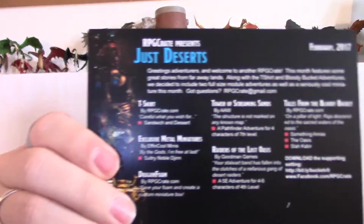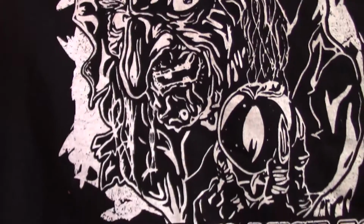Sharp object. Yeah. Right on the top, we've got the monthly card, which includes a list of everything that's inside. And I can see a t-shirt. So here is the RPG Crate t-shirt for this month. It's got a very interesting design, and I like the color, and a very interesting slogan. It looks like some sort of hag or some such. Looks an awful lot like the hag from Snow White and the Seven Dwarfs by Disney. And it has the phrase, "You had to wish for a sandwich and dessert, didn't you?" So I'm not quite sure what that's supposed to mean, but maybe I'll find out.